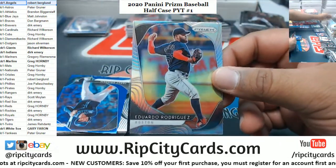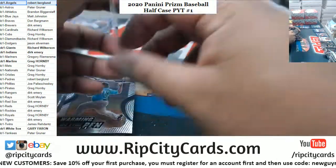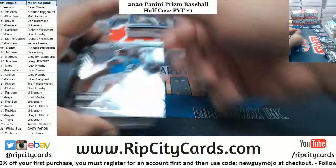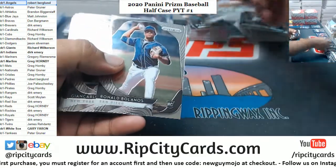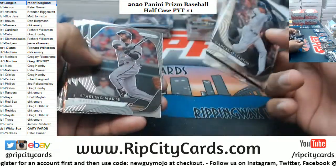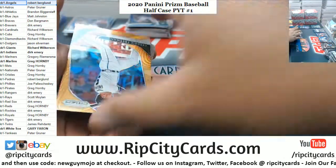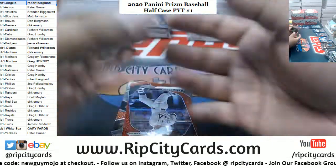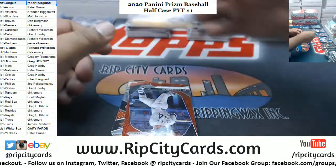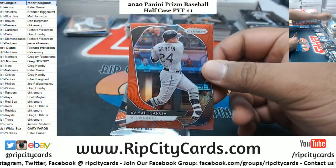Eduardo Rodriguez, Red Sox silver. Trent Grisham, rookie, Blue Prizm, Padres. Ronald Bolaños, Padres rookie. Gratero, Angels, or I think that's Dodgers rookie. Again, I gotta double check with the checklist. Freddie Freeman, Braves to 100. Avisail Garcia, Brewers Red Prizm.